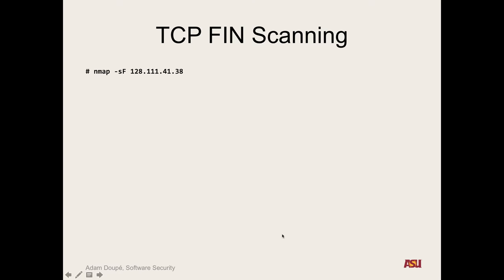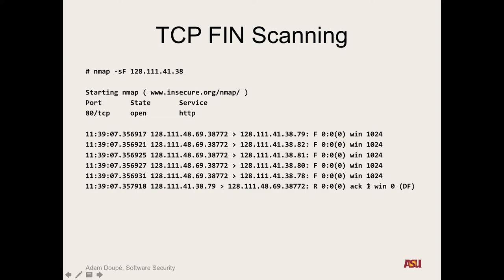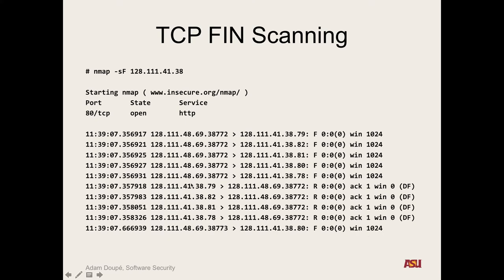So we can look at this. Nmap supports all these kinds of things. It has tons of options. You can say, okay, scan using fin scanning. In this case, it's going to send a fin packet to ports 79, 82, 81, 80, 78, and it gets back a reset from 79, 82, 81, 78. We didn't get a reset from port 80, so we've inferred that port 80 is open. But just like any timeout-based technique, it could be that the packet just got lost, just like with UDP. So we should probably take some other steps to verify.